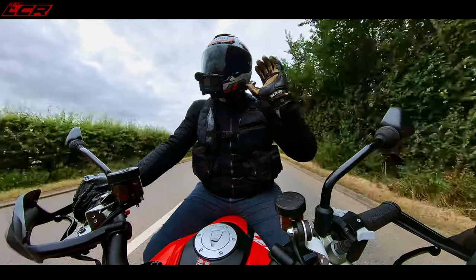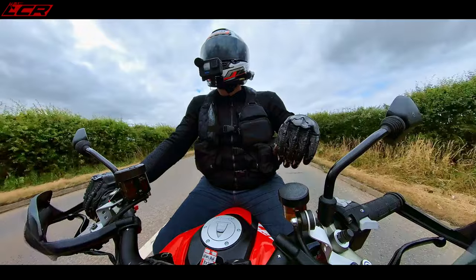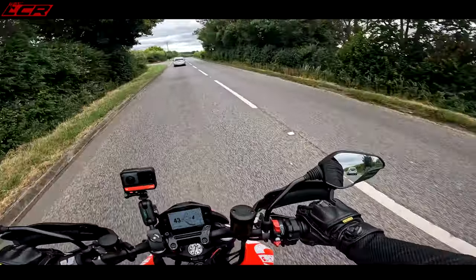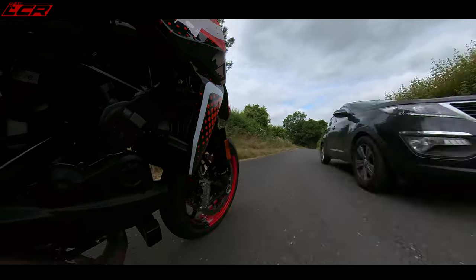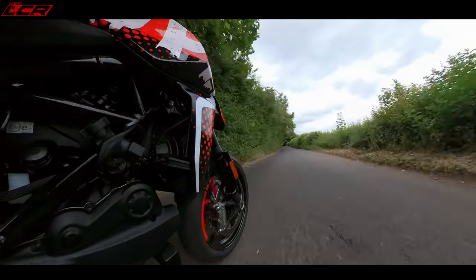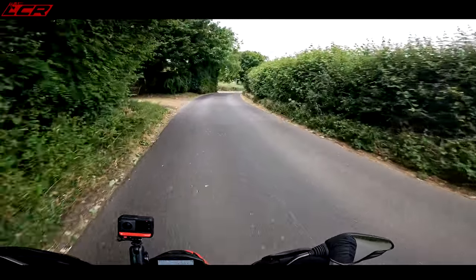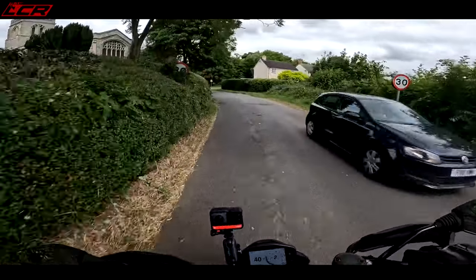The standard one is definitely an option. Don't rule it out and think you've just got to get the SP. Yeah, the SP's got the bling on, but this is 95% as much of the same motorcycle as the SP. This road is atrocious. This is typical UK back roads, really bumpy, pothole-y. Suspension on this laps it up, actually. Probably better suited than the SP for these types of roads, to be perfectly honest.